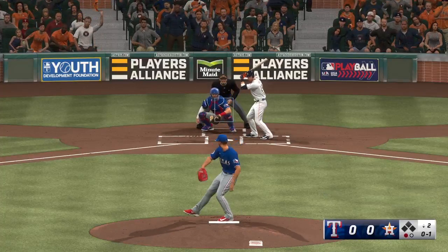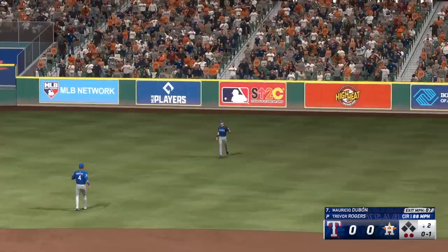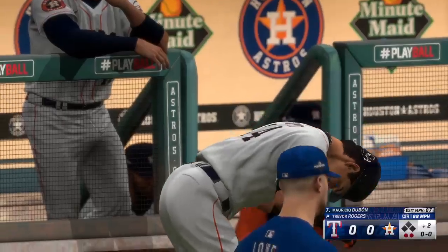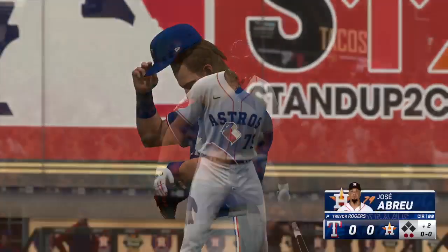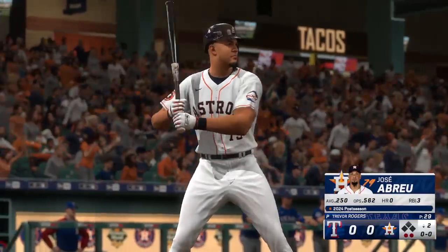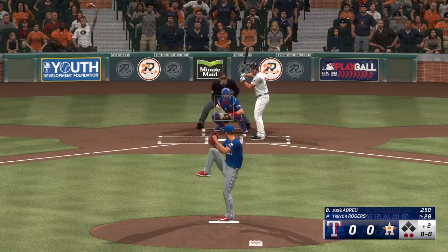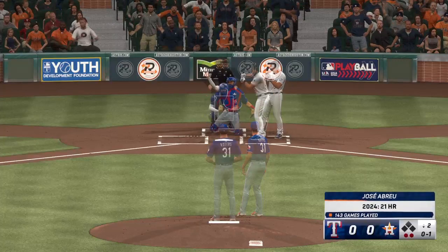One down, bases empty. That one the other way. Jankowski makes the grab for the second out. Batting next, the first baseman, Jose Abreu, up to hit. That's a strike across the top of the zone. 0-1.